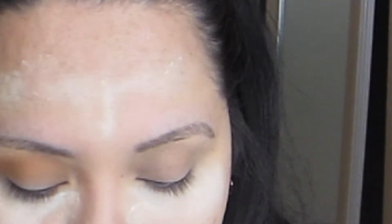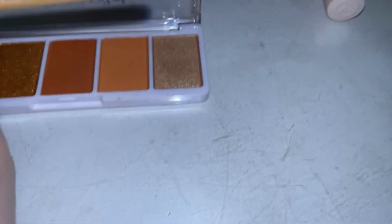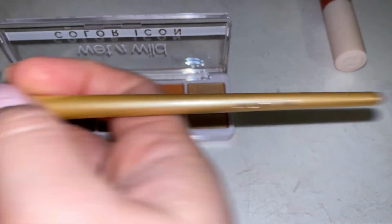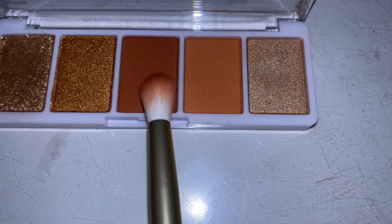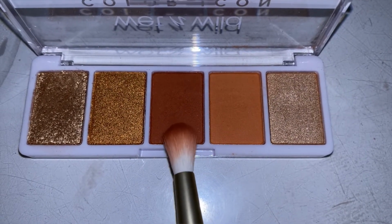Okay. And now I'm gonna take the middle color right here, which is like a brick brown color. And then I just tap it in, and of course, like I said, I focus this color on the outer corner and in the actual crease.